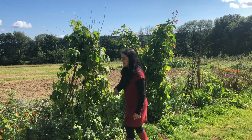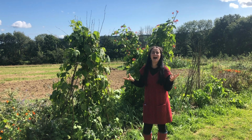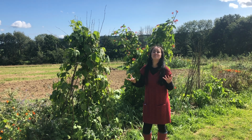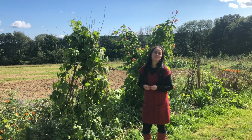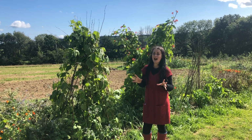And around there, the self-seeded borage, which is an absolute orchestra of bees. And it just makes my heart sing and my face smile with delight every time I come down here and see those. So if you've got room for a borage plant, I really recommend that you have one.